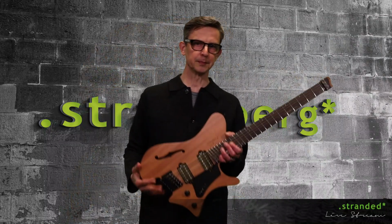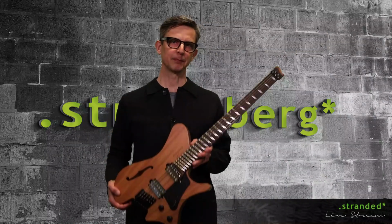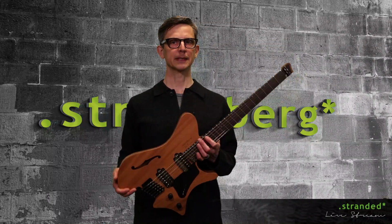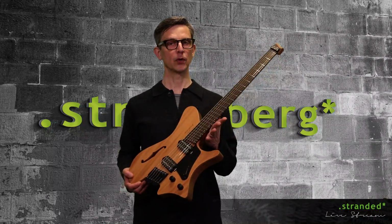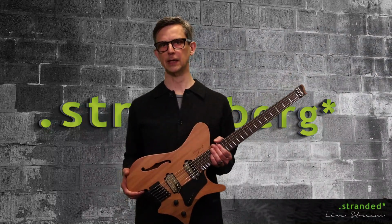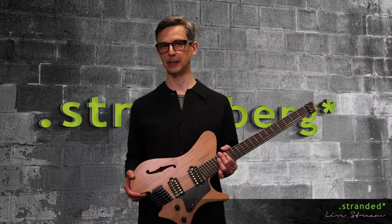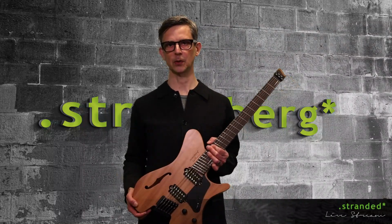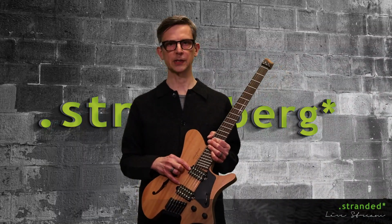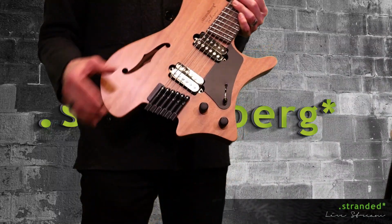So, the Sälen Jazz. We are really excited about this guitar overall. I think one of the things that people have been asking for a long time is the dual humbucker Sälen model. So that's a cool first for this guitar.